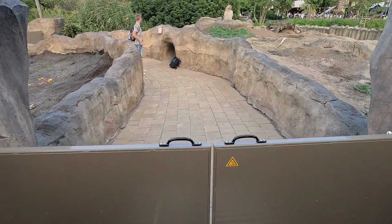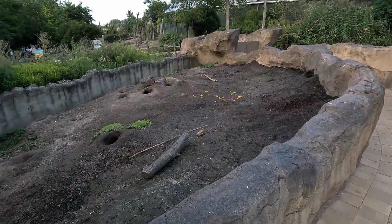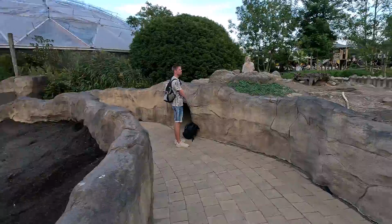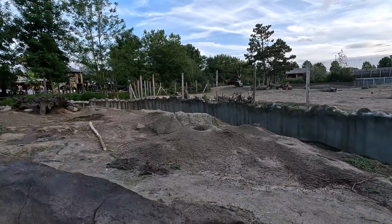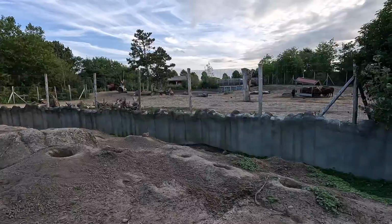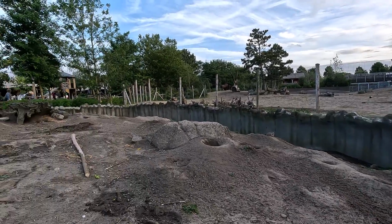I'm not sure if it's through the gates or through digging. It's probably not through digging. You'd think they think far enough ahead to make it digging proof for an animal known for digging. But yeah, you can occasionally see prairie dogs on the bison yard, which is behind the enclosure over here, or in the vicuña yard, which is on the other side of it as well. So probably they wanted to prevent that and they added the gates.